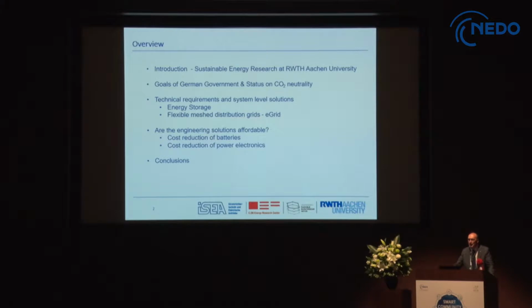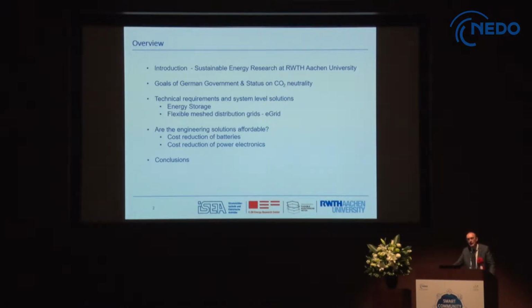You know, Germany was one of the first countries to start the energy transition to a CO2 neutral society. And I can tell you already the road has not been so easy. And then I'll look a little bit at what the technical requirements are that we need at the distribution level, as far as energy storage and flexible meshed grids like in HVDC are needed. At the end, I already heard this morning that there were several questions about cost, and we have collected some numbers on the cost of these new flexible distribution systems.